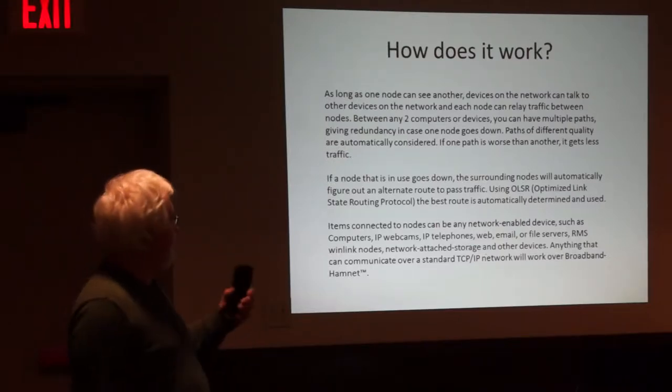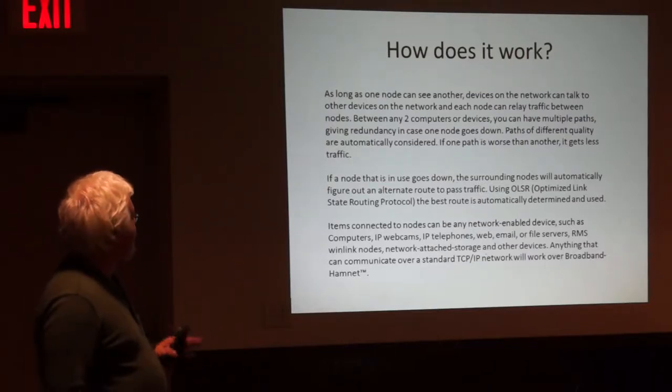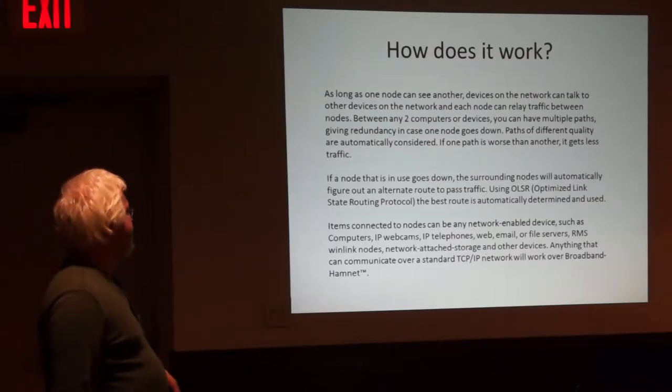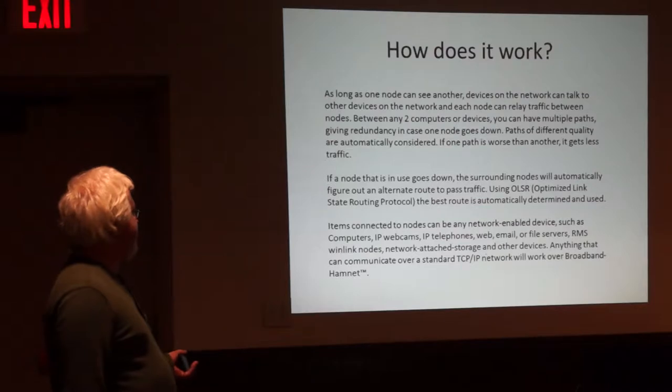And again, that's part of the OLSR. If a node that is in use goes down, the surrounding nodes will automatically figure out an alternate route to pass the traffic using the OLSR protocol. The best routes are automatically determined and used.